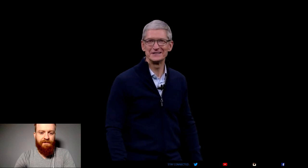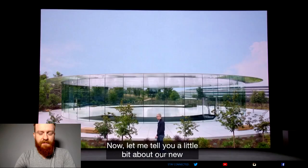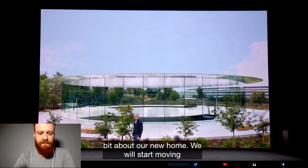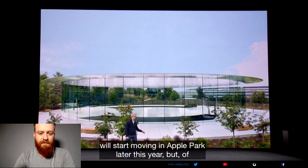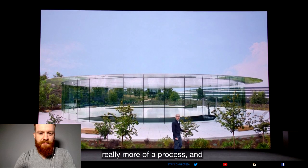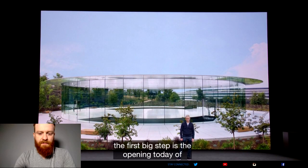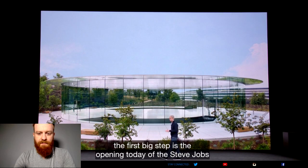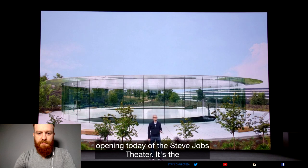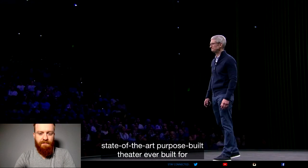Now, let me tell you a little bit about our new home. We'll start moving in to Apple Park later this year, but of course, such a large move is really more of a process. And the first big step is the opening today of the Steve Jobs Theater. It's the most state-of-the-art, purpose-built theater ever, built for events just like this one.